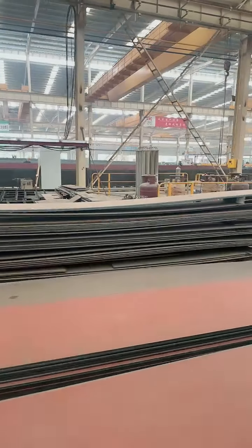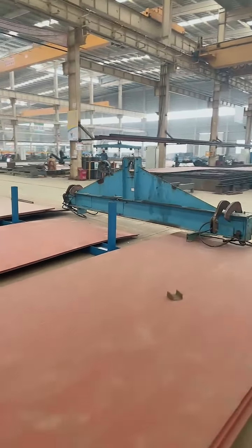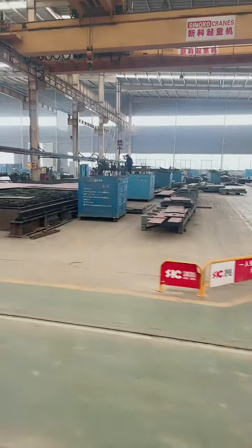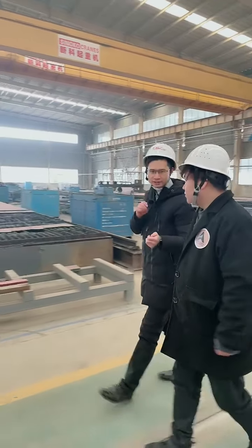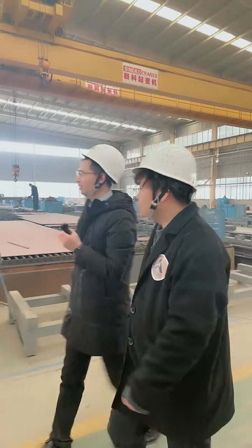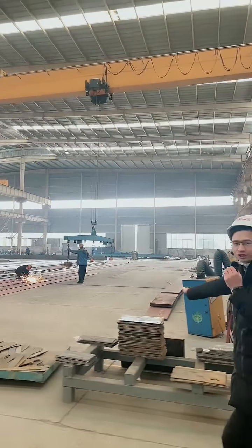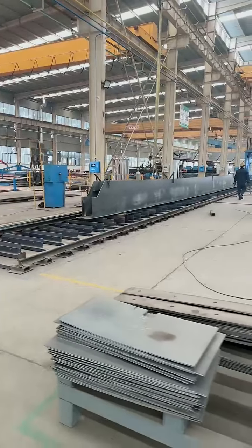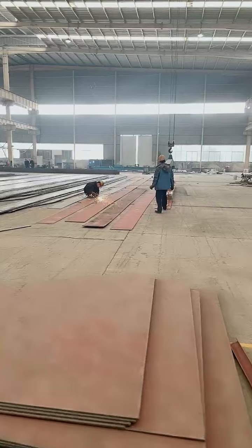Okay, so we can see this is one CNC cutting, and this is also two sets of CNC cutting. This is from the steel plate, cutting according to the drawings. This area, from here to here, is the process for the main girder, and from here is where the workers clean the steel plate again.